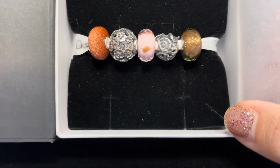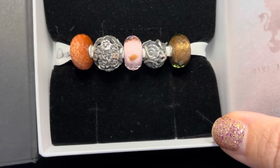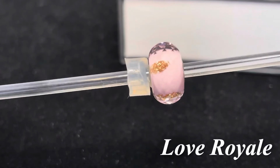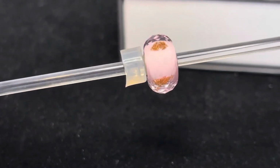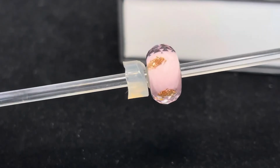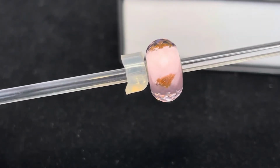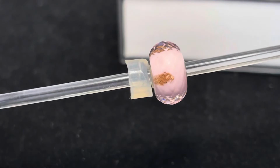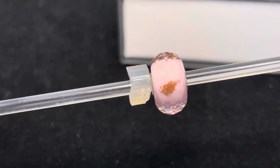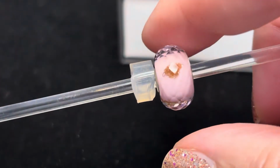And in here, we have the beads that I purchased during Anna's birthday sale. Let me get everything off the ribbon so I can showcase them individually. All right, so I'm going to start by showing the Love Royale faceted glass bead. This was the Valentine's Day bead. I can't remember if this was for 2020 or 2021, but this is a limited edition bead. It was made for Valentine's Day, and it is just the most gorgeous pale pink. It does have little pools there of that beautiful coppery colored glitter.